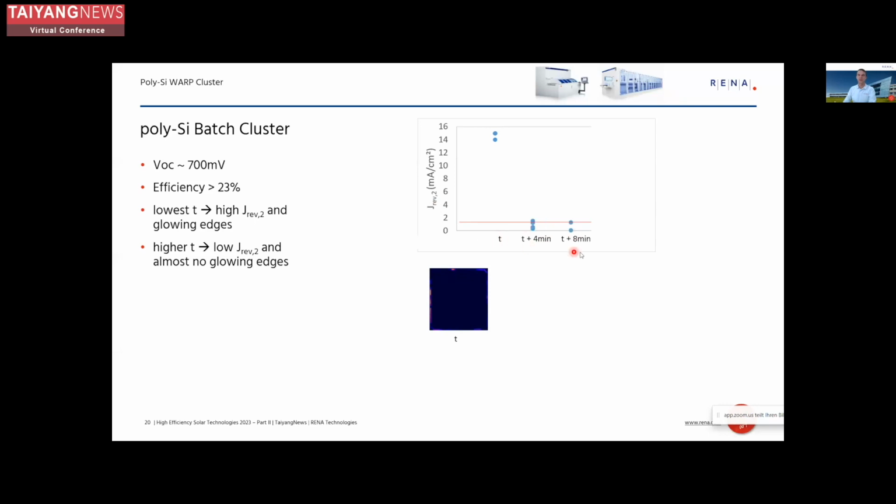And here on the x-axis, we have the etching time. So if we optimize our process for the poly wraparound removal, we can guarantee very good values for the JREF2 below the threshold of 2 milliamp per square centimeter. And another characterization is that this glowing of the edges here can be eliminated completely after adaptation of the process.